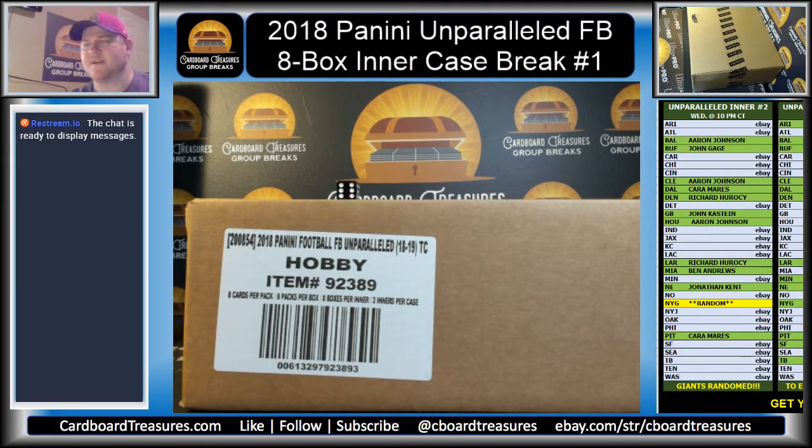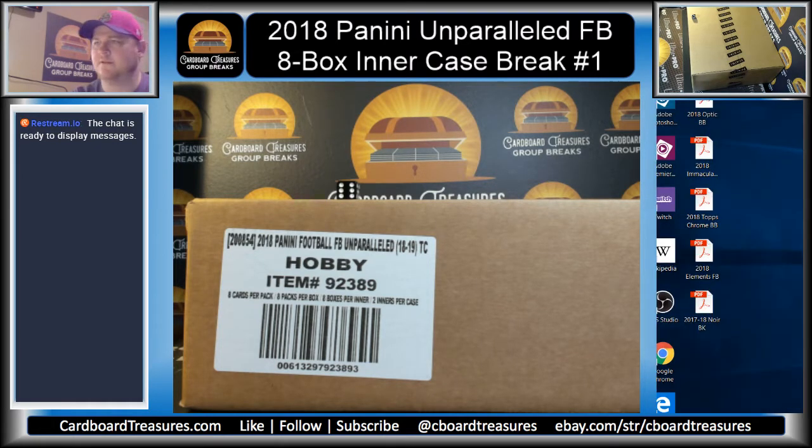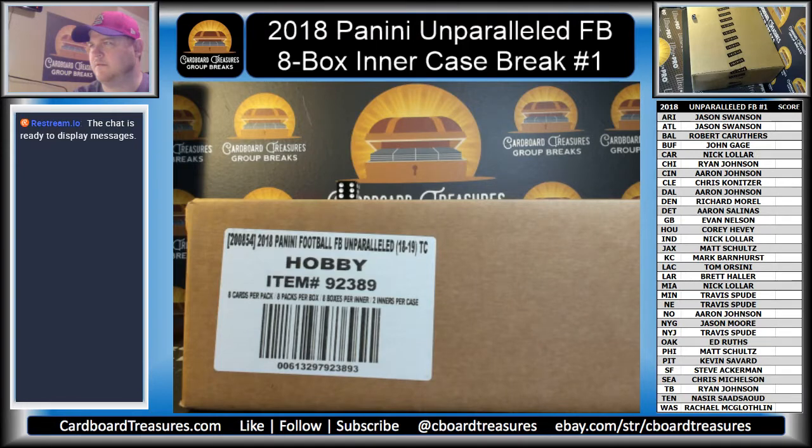Hey everybody, it is 8:58. We're going to start this on time at 9 o'clock. It's 8:59, just about ready to get this started. We do have some auctions ending right now. Looks like the Raiders just ended for intercase number two.